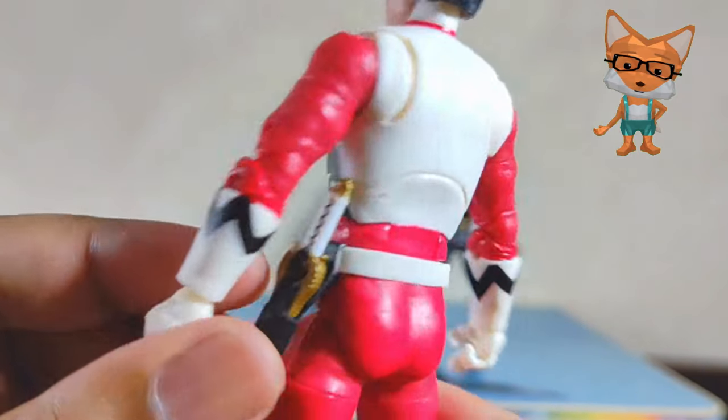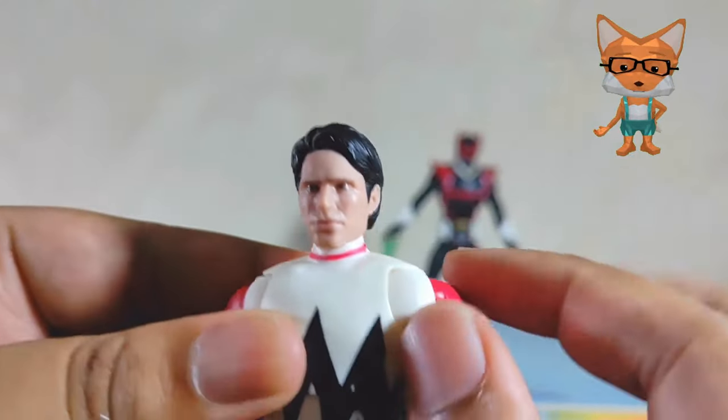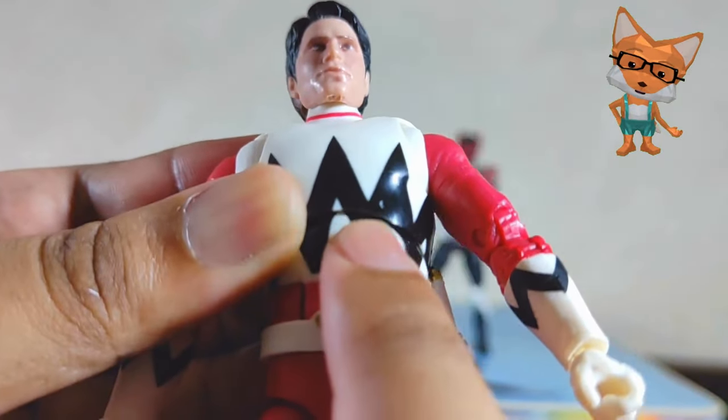Let's review Leo, the Red Ranger. Wow, his face sculpt is amazing. The articulation is great, and his arms have the same issues as the Red Psycho Ranger. The paint job is also decent, and look, there is a mispaint on his body.